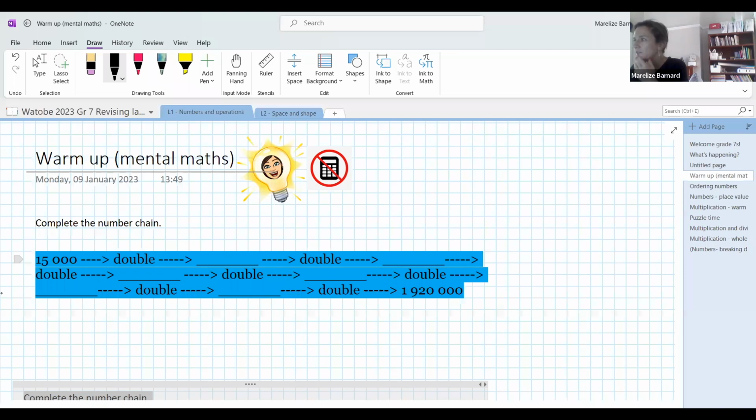If we double 15,000, what do we get? Put your answer in the chat. What is double 15,000? Put it in the chat. Yes, it's 30,000. And then the chain goes double that again and again and again.